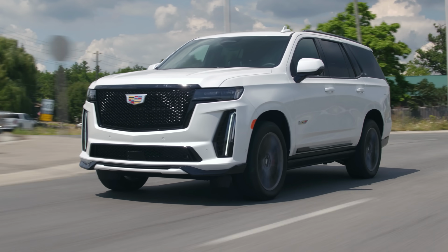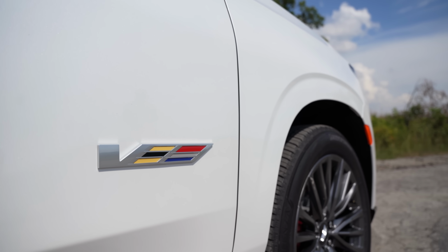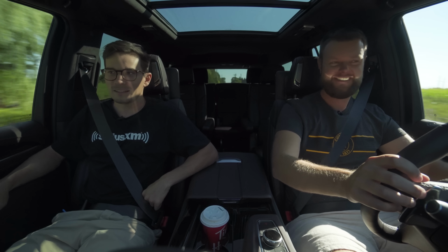Wow, this is the best thing ever. Like, the front end was pointed towards the sky the entire time. Yeah, it really kicks you back. And this is the first Cadillac Escalade V. First official one, because a lot of people have been making their own Vs over the years. Like dealerships and companies and side businesses. Yeah, so this is amazing.